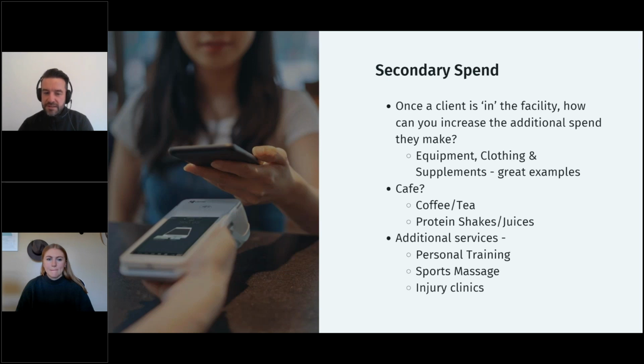It's not hardwired into anywhere within the facility or into a computer. The device just runs off Wi-Fi, so it could be that you're selling drinks from reception and supplements from the gym floor. The Clover Flex terminals just need to be linked and hooked up to the Wi-Fi, and then you're able to take them around the facility and quickly and easily take payments from your customers whenever they're looking to buy any of these additional services.